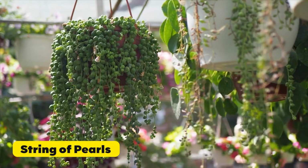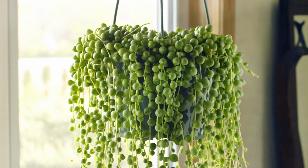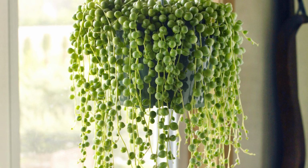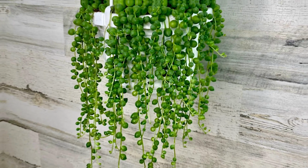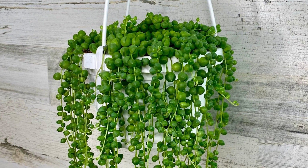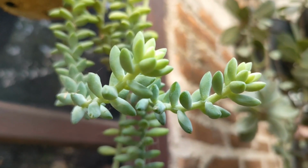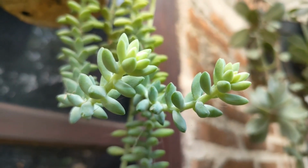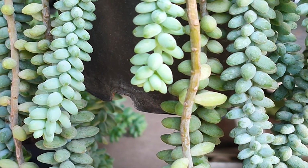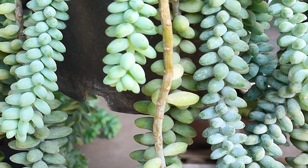String of pearls is a succulent that knows how to take care of itself. Once thoroughly watered, it'll keep thriving for weeks without begging for more. Its cascading green beads make it perfect for hanging baskets. Burro's tail brings a touch of charm with its thick blue-green leaves that dangle gracefully. It doesn't mind drought, but a little moisture every now and then will keep it looking fresh and full.